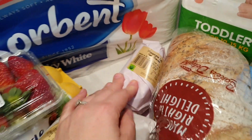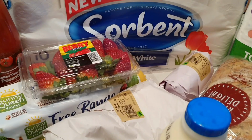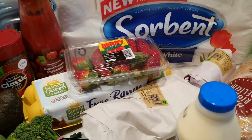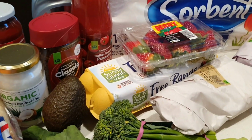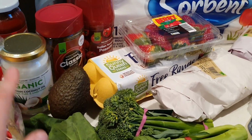Some ham for some sandwiches, toilet paper, blah. We always need it, boring. Strawberries for Emmett. I might sneak a couple because they've been really good lately. Dozen eggs. We just go through them like crazy. Passata for spaghetti tonight. Coffee, which we're nearly out of. An avocado, which is on special for toast.